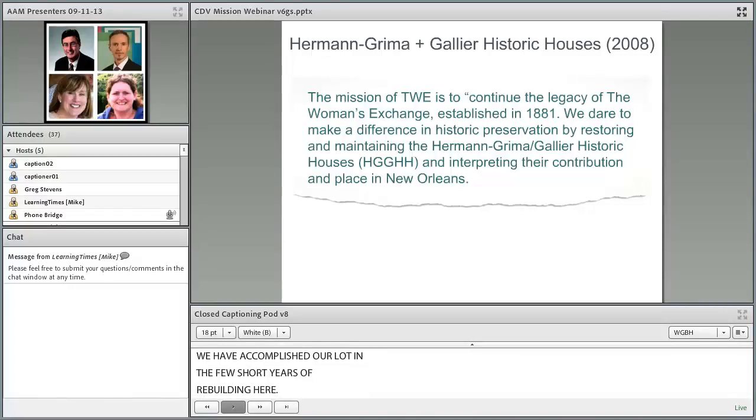And when you do have just a few minutes to share with someone, whether they're the board of directors or a funder or a school, I think it's important to be succinct and very powerful and compelling. So this mission statement is really the heart and soul of our institution.